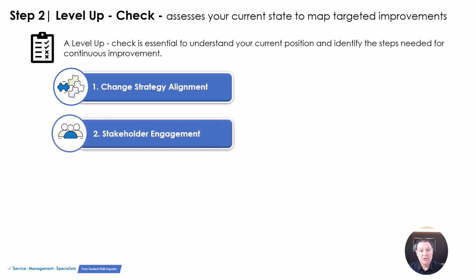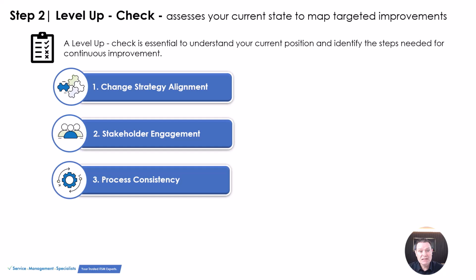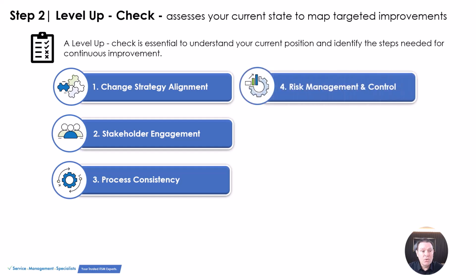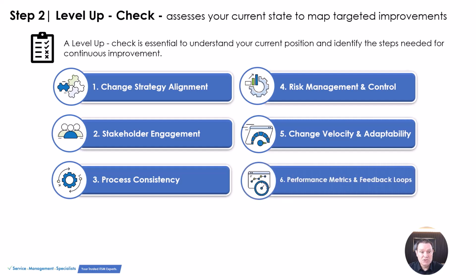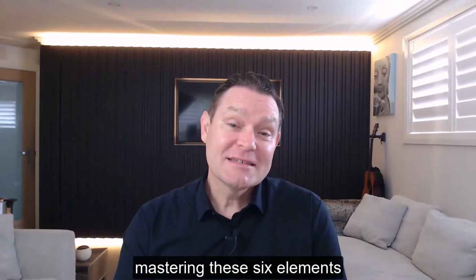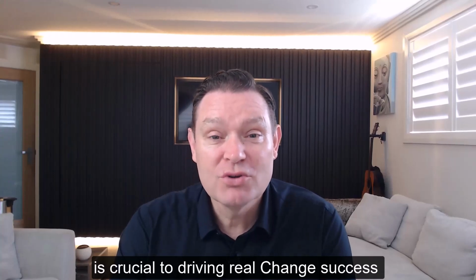The second element is stakeholder engagement, assessing key stakeholders and their support. The third element is process consistency, understanding the quality and any variability in change enablement. Number 4 is risk management and control, identifying process risks and controls for change execution. Element 5 is change velocity and adaptability, assessing the speed and flexibility to adapt to evolving business needs. And number 6 is performance metrics and feedback loops, understanding how responsive measurement metrics and feedback capabilities are in your current change enablement process. Mastering these 6 elements is crucial to driving real change success.